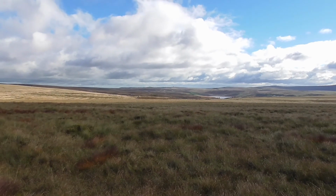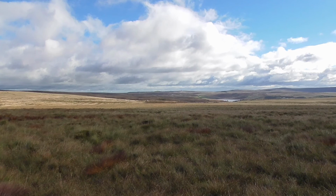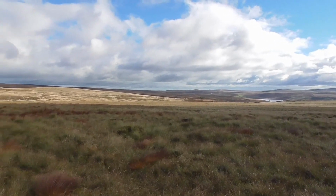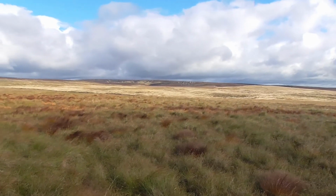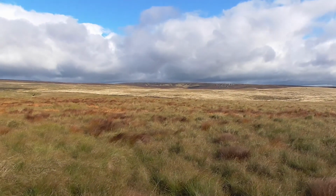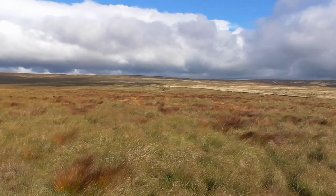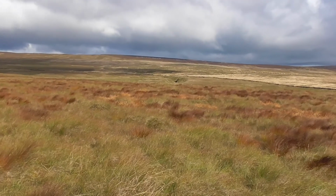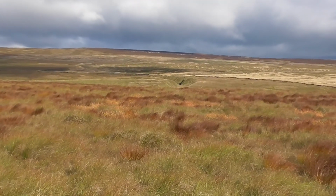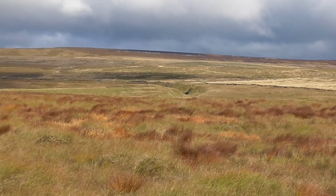In the distance on the left of the reservoir is Apple Tree Wick Moor. All this area here is Hebden Moor, and I think it's Bleer Gill is the gill I was going to walk up, which you might just be able to see if I zoom in a bit in the distance. That is the start of Bleer Gill.